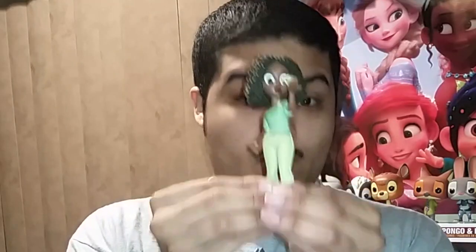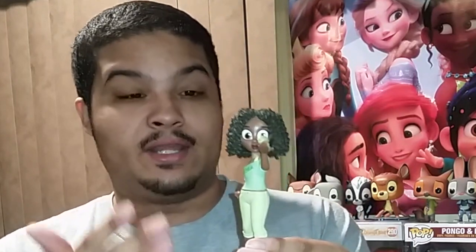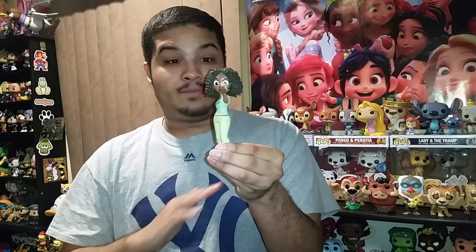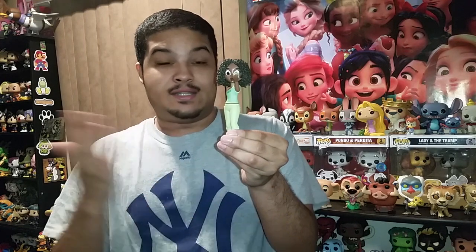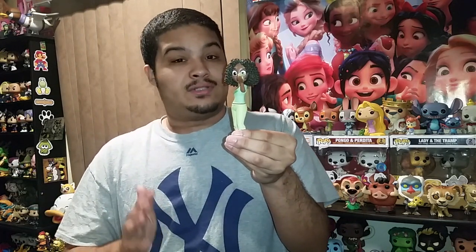To start things off, I got a new Rock Candy. I finally acquired Tiana from the Comfy Princesses line from Ralph Breaks the Internet. This one was delayed for such a long time, I don't know what happened to it, and it just didn't want to be available for a while. But finally I found it from RadarToyCollectibles.com.